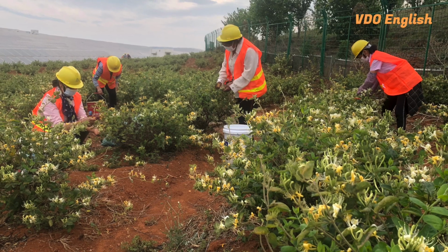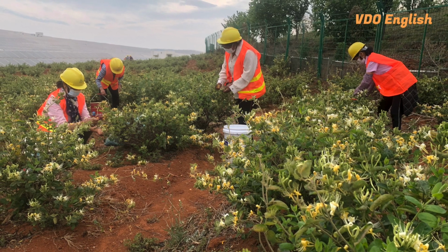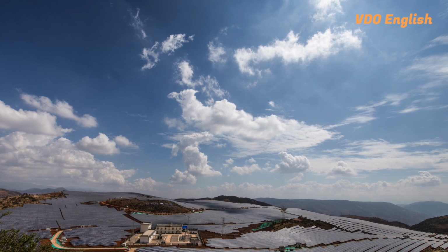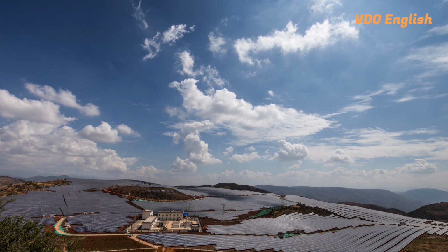The success of the Sichuan Solar Power Station has been acknowledged, and it was recognized as a demonstration project for photovoltaic power generation in Dali Prefecture. It was given an Industry and Enterprise Award by Yunnan Provincial Government in recognition of its special achievements.